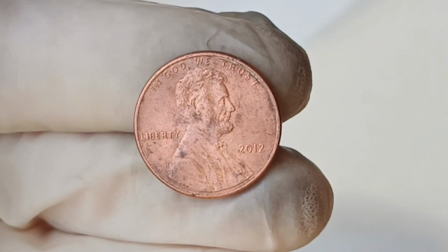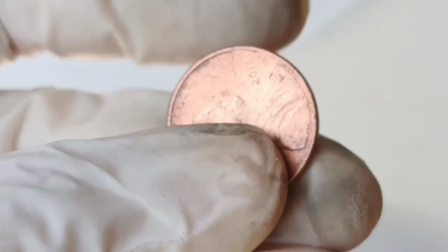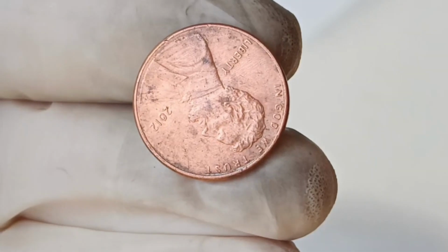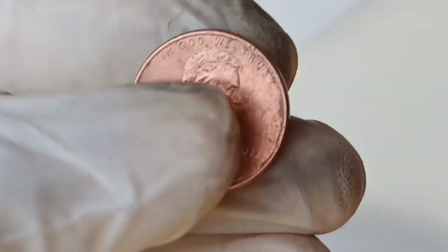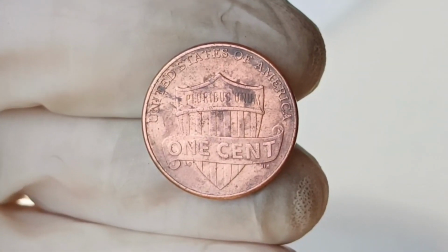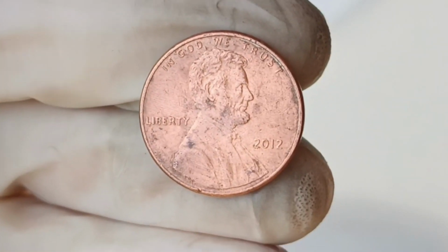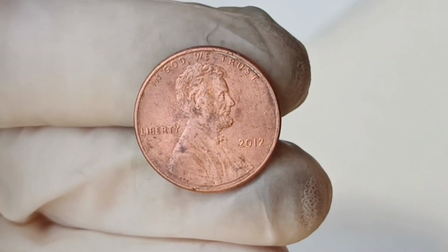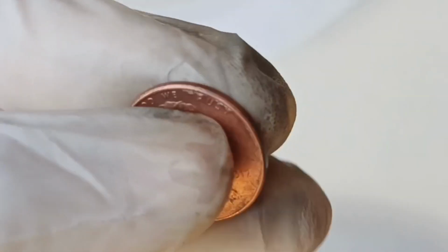Lincoln's image has graced the U.S. penny since 1909, making it one of the longest-running coin designs in American history. The reverse side of the 2012 penny also features the Union Shield, a design that was first introduced in 2010. The shield represents the strength and unity of the United States, with 13 vertical stripes symbolizing the original colonies, and a ribbon reading E pluribus unum across the top. This design replaced the traditional wheat stalks that appeared on the reverse side of pennies for decades.